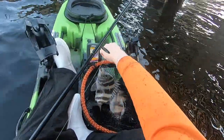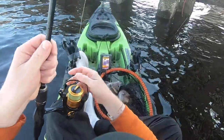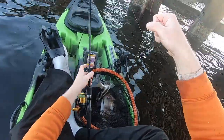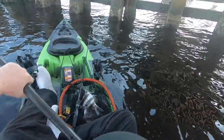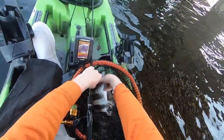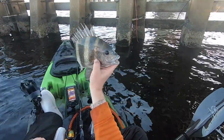That's the smallest one of the day. He's gonna be close to legal. I'm not even gonna worry about trying to measure him and keep him. He was barely hooked. He was right next to the piling, right on the bottom. So I'm gonna let him go get bigger, try to cull out some of these smaller ones, but still pretty little sheepshead nonetheless.